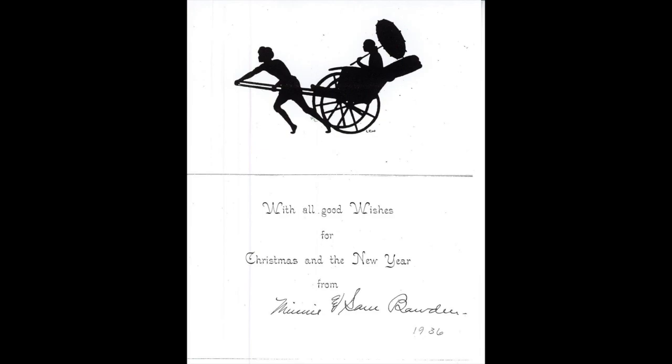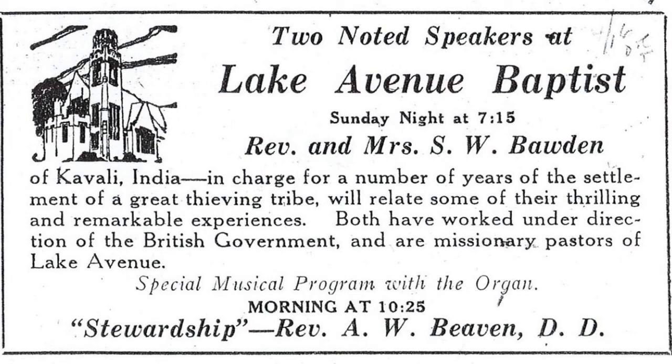Reverend Bodden was officially the missionary pastor for LABC, and they remained very connected to LABC through all of their years, frequently writing letters regarding their work to the congregation.